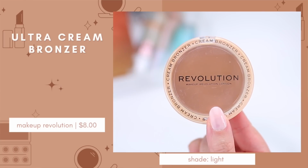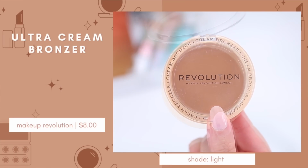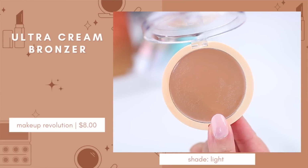While we're on the topic of glowy cheeks, there are two other cheek products I want to share with you guys. One's a cream, one's a liquid. I tried the Makeup Revolution Ultra Cream Bronzer. I don't think I've ever fallen in love with a product as quickly as this one.